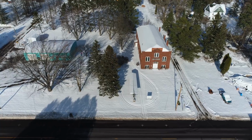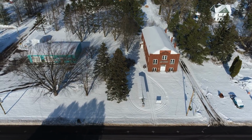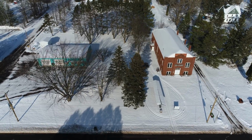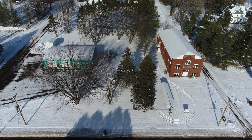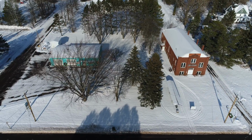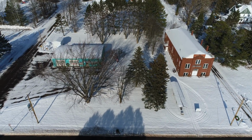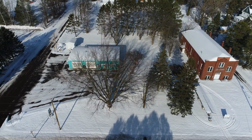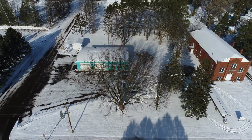But moving on, in the blue building right next to it, that's kind of hidden by the tree right now, that is the Village of Catawba Hall and Catawba Harmony Fire Department. And Mark thinks that was built in the early 60s. And we'll just get around this tree here.